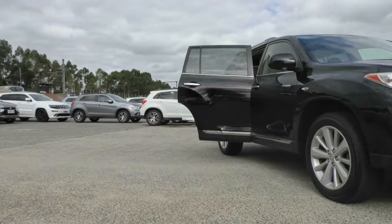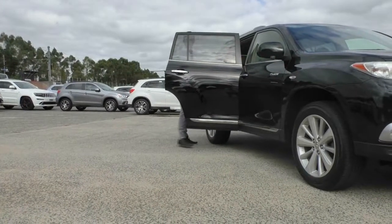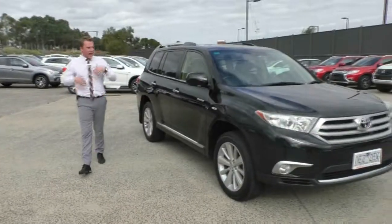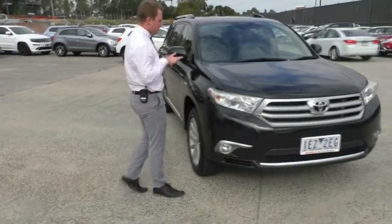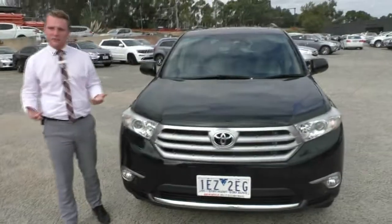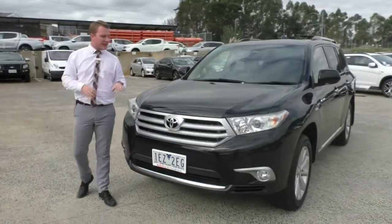All right, guys, so now that we have finished up with the rear seating of our Kluger here, let's take a look once again at the outside of this vehicle, guys. It just presents really, really nicely. As you expect with a Grande edition, just so many nice luxurious features in this vehicle, and it's gonna get the job done for you no matter what you're using this vehicle for. This is an absolutely fantastic family car. Great for work, great for family, long trips, everyday use. It's gonna get the job done.